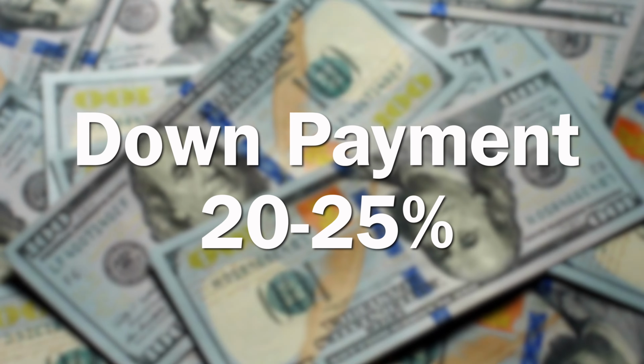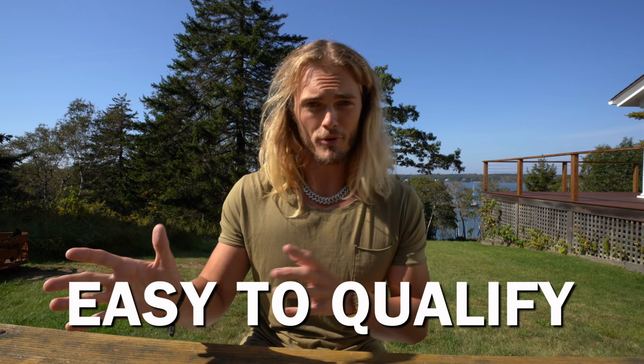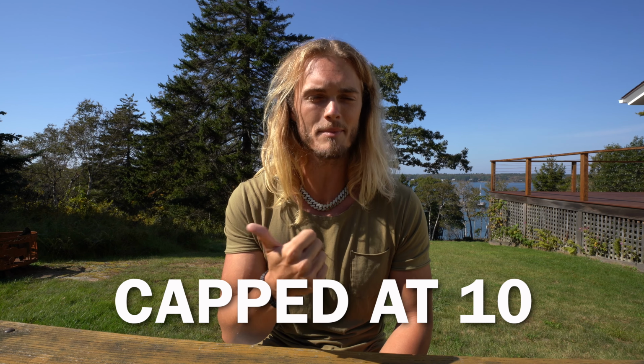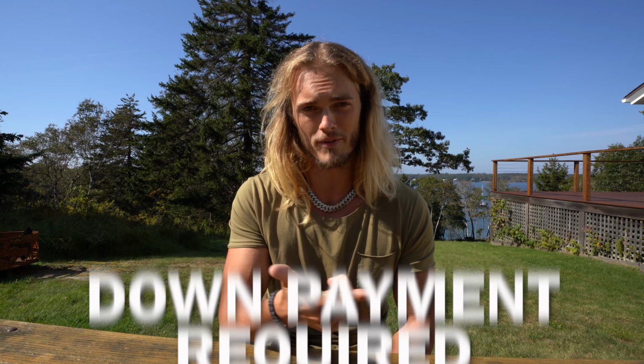When it comes to conventional, if you want to buy an out-of-state rental that you have zero intention of occupying or anything like that, you're going to need to put 20 to 25% down as an investment property loan. Those are typically 30-year fixed rate loans, and I think in today's current market, they're like 7 to 8% interest. Plus sides of that, they're pretty easy to qualify for. They're pretty standard. Downsides of that are you're capped at having 10 in your personal name, and you do have to put 20 to 25% down on each and every single one of those loans.